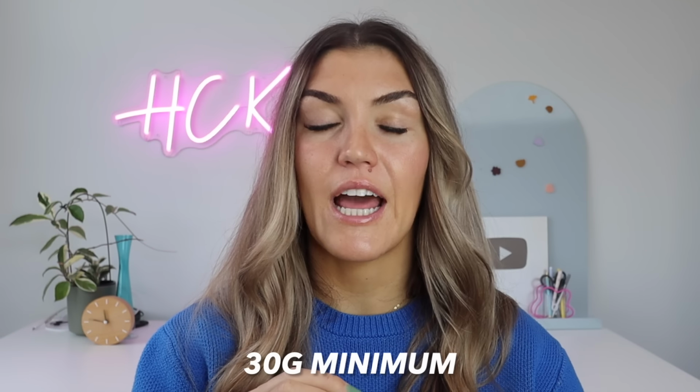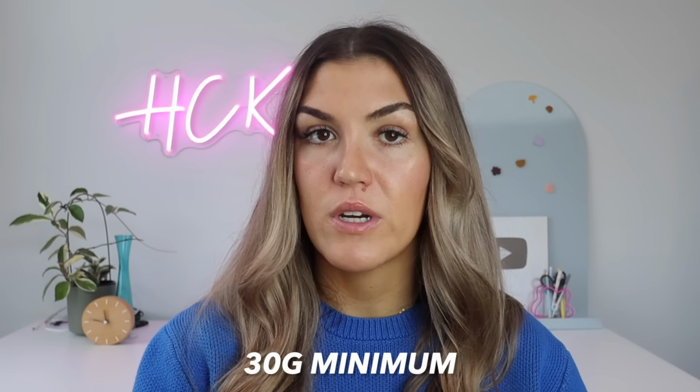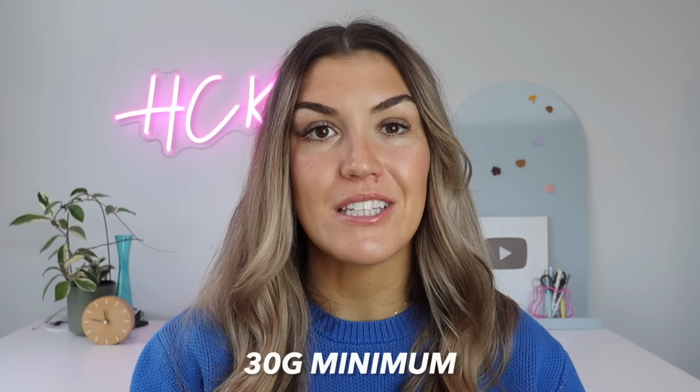30 grams of protein at every meal is a good starting point to aim for, but ideally you want to be consuming between 40 to 50 grams. This will ensure you're not hungry in between meals and you don't have the urge to snack, because snacking actually makes insulin resistance worse. Now, when I say 30 grams of protein, I know that a lot of people have a hard time visualizing that, so I'm going to give you some examples.